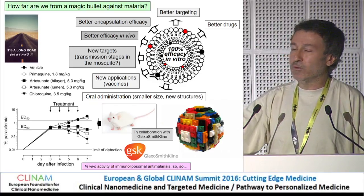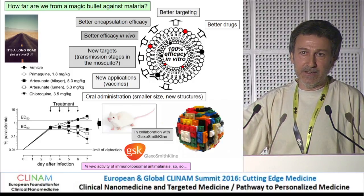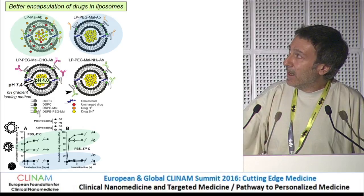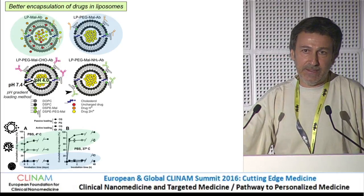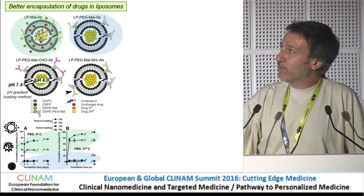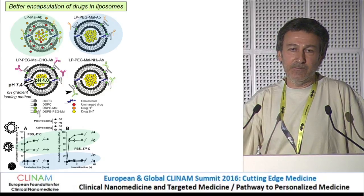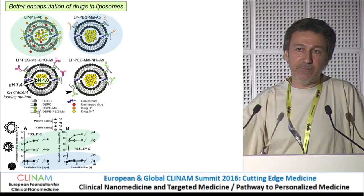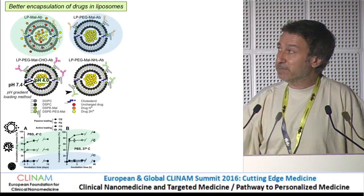Then what we are doing is simply like playing a Lego game. We exchange the different parts of the nanovector to make it better. And the first thing we attempted was to achieve a better encapsulation. In our first prototype, the liposome was very leaky. It was made with unsaturated lipids, and we realized that when we were adding the liposome to the culture, most of the drug had already leaked from it.